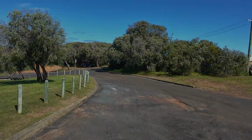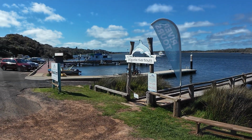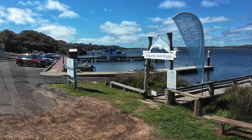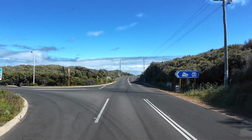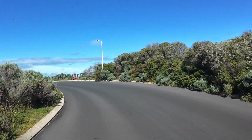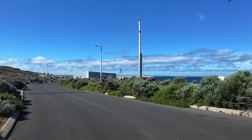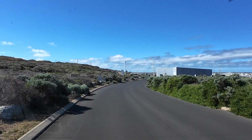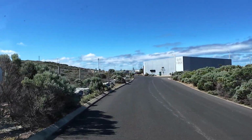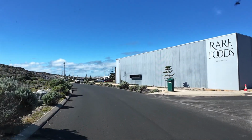Looks nice, doesn't it? Yeah. Oh, I didn't know we were going to park. We're going to go to the lighthouse. Right. That's the riverfront. Just get out and take a photo here at Augusta. Ocean Pantry. Rare foods. Service wharf. Boat ramps, boat pens and charters.